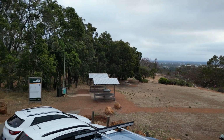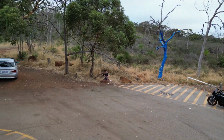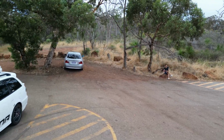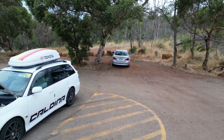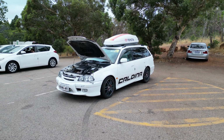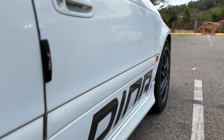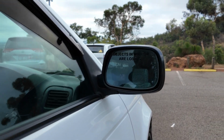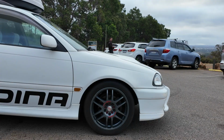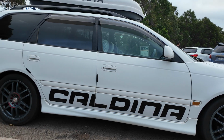Maybe not the cup of tea for you, but for me, it's definitely. I mean, it was my dream car ever since primary school. Ever since I saw a third generation GT4 in black, I've always wanted a Caldina. Never even knew this existed up until August of 2023. Did not know that this thing existed, but now I own one at 16, 17 years old.